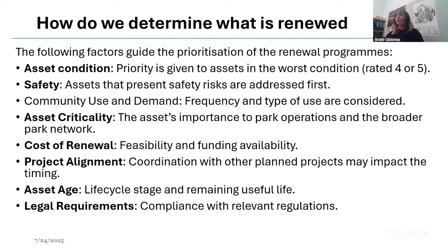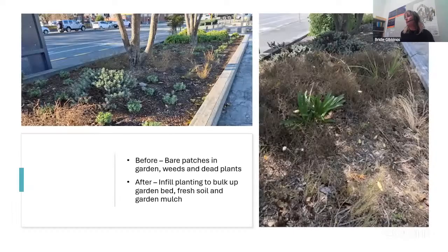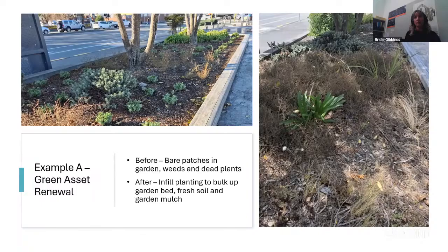So if I go to the next slide, I always think pictures are good. There's just a couple of examples of what renewals are. So they're nothing new. We're not putting new things into the environment. What we're just doing is renewing our existing assets. So on the right-hand side, this is Washington Way Skate Park. It's a typical garden bed. On the right, it's got some dead plants and some gaps, weeds, rogue plants as well I see in there.